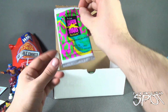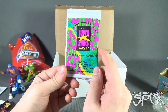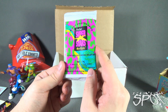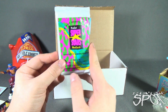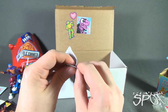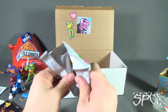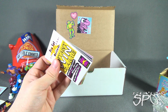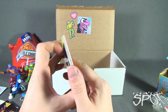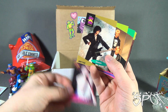Moving along. Pro Set Superstars music cards with facts about your favorite rock, pop, and rap stars. Ooh, this will be interesting. Let's find out who was big in 1991. I wonder if Vanilla Ice will be in there. I'm trying to think of other 1991 music stars. Kid and Play? Chris Cross? Richard Marx was apparently one of them.